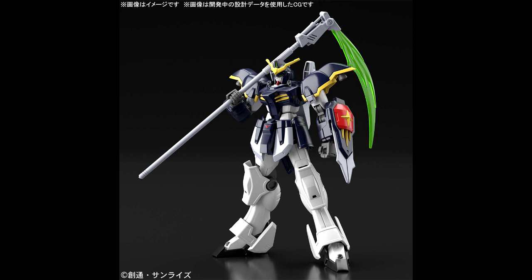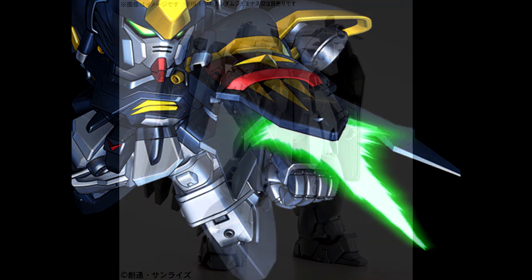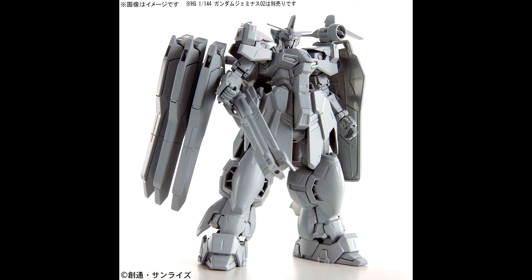And also, I noticed that they still haven't shown pics of it with the beam effect of the Buster Shield. I may have just missed it, but I haven't seen a picture of it using the beam on the Buster Shield. Maybe they have a surprise up their sleeve. Maybe they're gonna make it look really sharp or really, really detailed. Who knows?